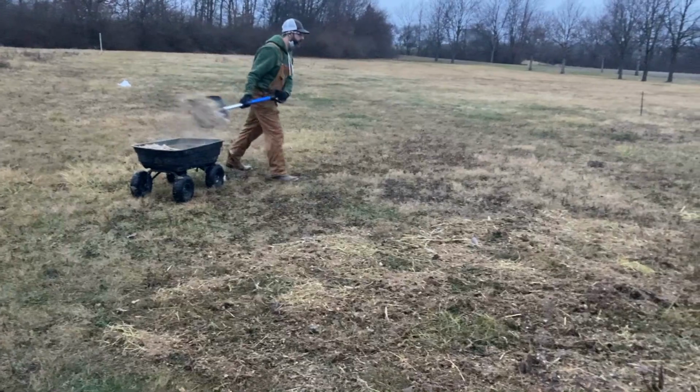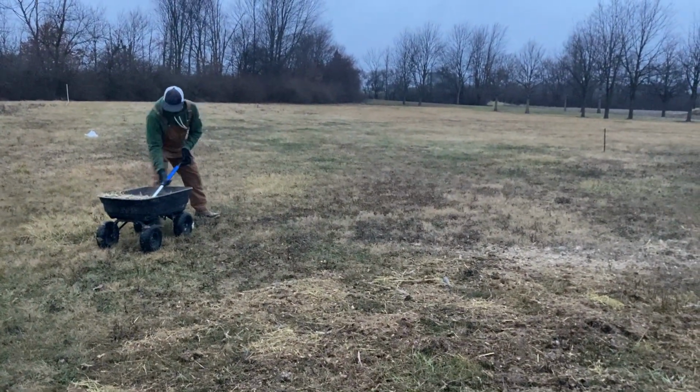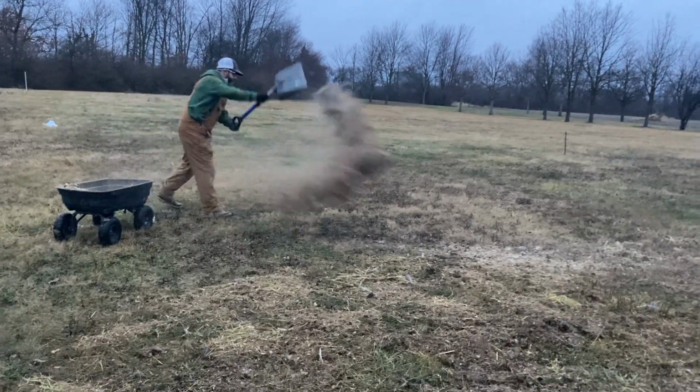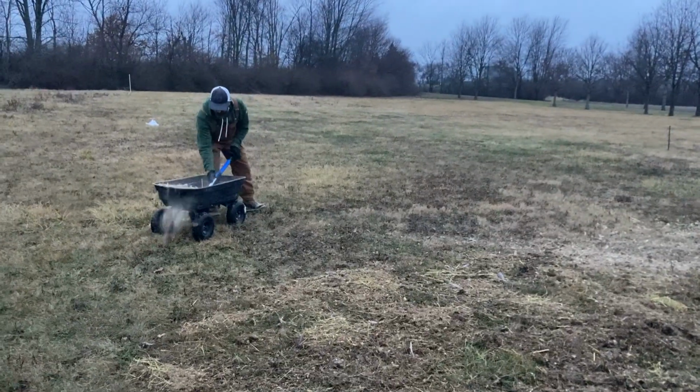We cleaned out the stalls and we cleaned out the chicken coop. We took all the old bedding and spread it out on one of our fields where we're going to do a garden next year.